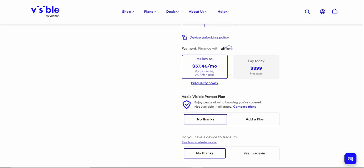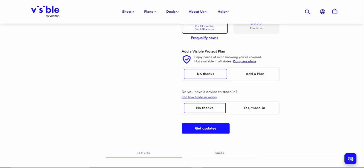Yeah, I suggest you guys add insurance to your phone, because you'll be better off in the long run. You can also trade in your phone as well, so that's pretty cool.